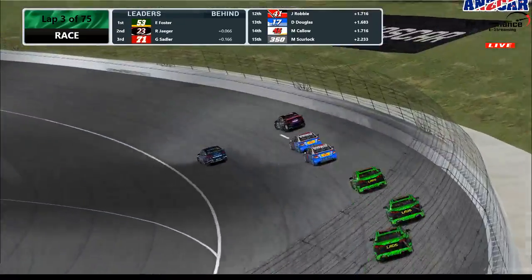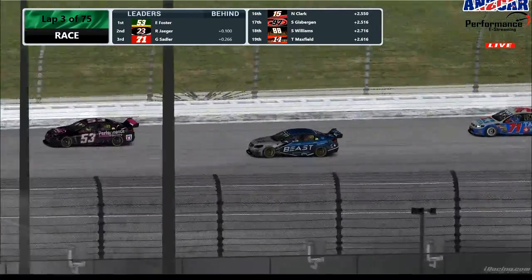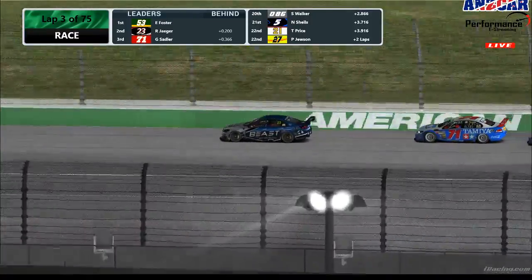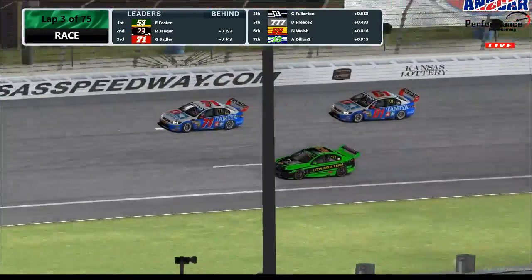Yeah, it just seems to be that pace, doesn't it? Yeah, I mean, the inside looks like it's going to work a little bit for the first couple of laps. So Fullerton pulls on right at the back. He got Priest making a big run down the inside of Fullerton. Yeah, I think Fullerton will be fairly safe up there if he stays high.